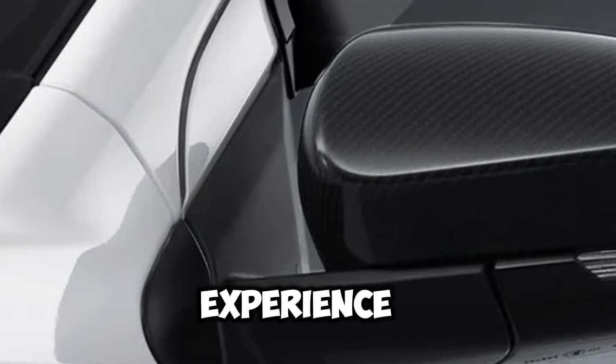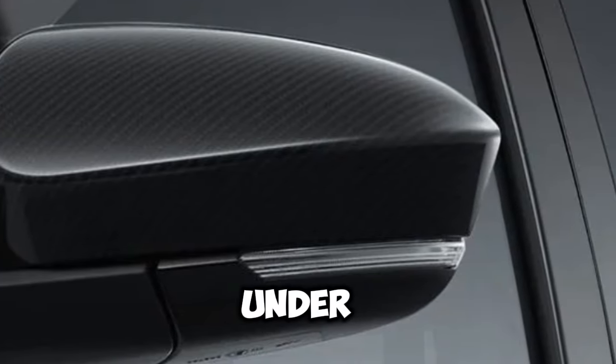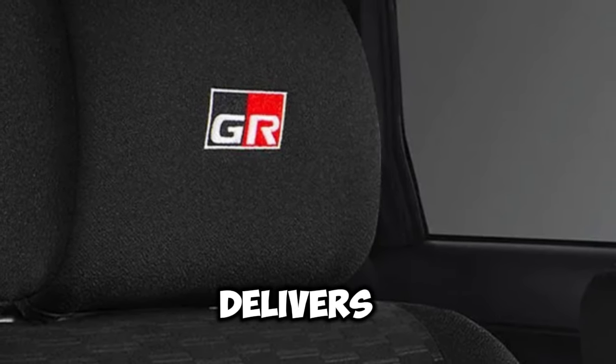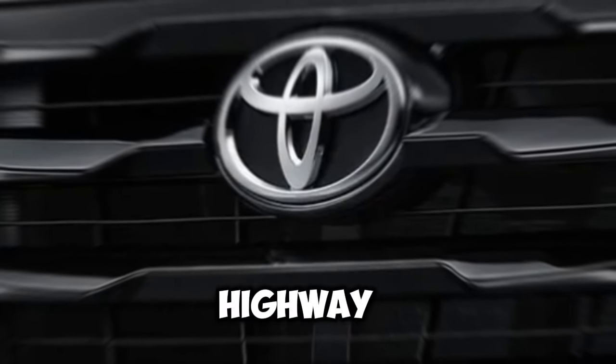Driving experience. Engine and performance. Under the hood, you'll find a responsive 1,496cc petrol engine. The Rush delivers a smooth and efficient ride, whether you're navigating city streets or hitting the highway.